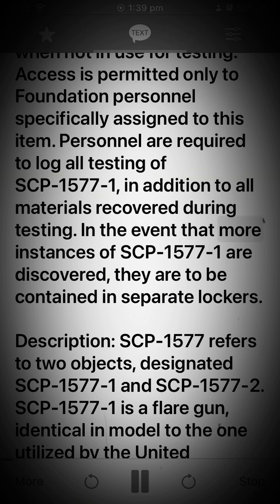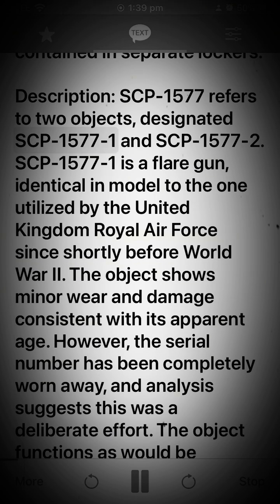In the event that more instances of SCP-1577-1 are discovered, they are to be contained in separate lockers. Description: SCP-1577 refers to two objects, designated SCP-1577-1 and SCP-1577-2.